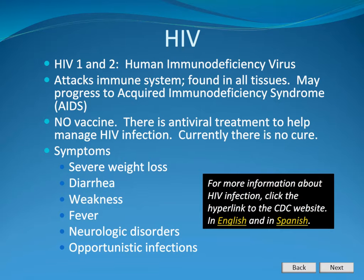There are 2 different strains of the HIV or human immunodeficiency virus, strains 1 and 2. The more common strain in the United States is HIV-1. HIV attacks your body's immune system and is found in all tissues. HIV infection may lead to the acquired immunodeficiency syndrome, otherwise known as AIDS. There is no vaccine available for HIV. There are, however, antiviral medications which help manage the HIV infection, and there is no cure.